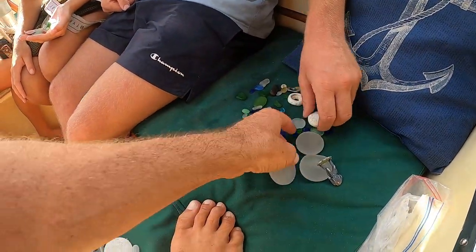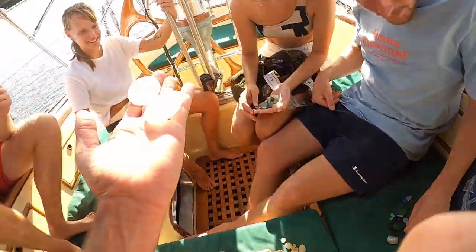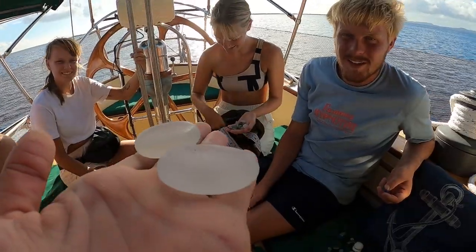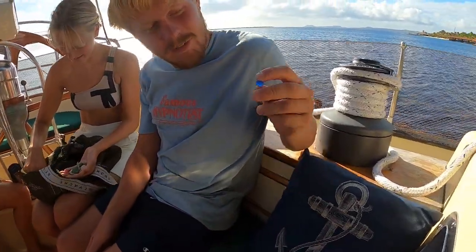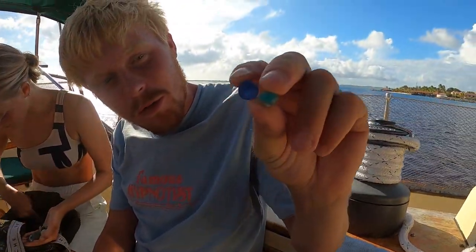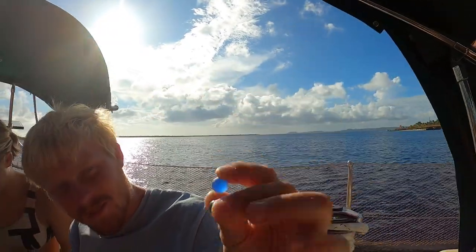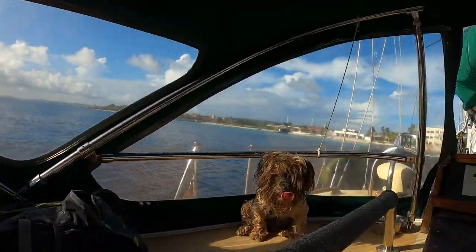All right, man, wow, you did really good, huh? Yeah, I found a bunch of trash, and then I found what I like the most. Wow, you got two sea coins, man. That's a lucky find. And then I found those two marbles, which I think was pretty amazing. Wow, those are really good ones. Cool. LC, what'd you find?